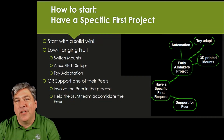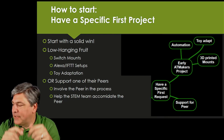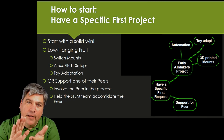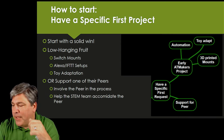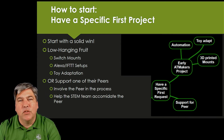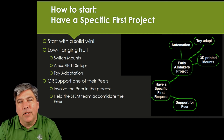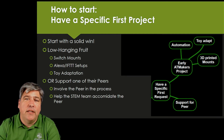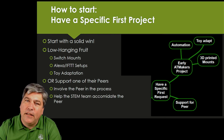The mounts that we have for the standard AT switches are huge. They allow a standard device like an AbleNet switch, a Big Mac, a Microlight switch, to be mounted on standard camera mounts, and that is huge for the AT department.